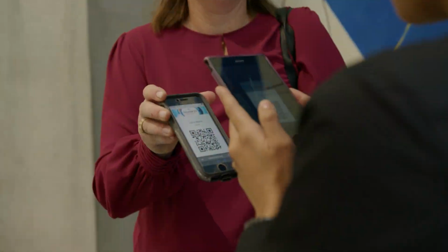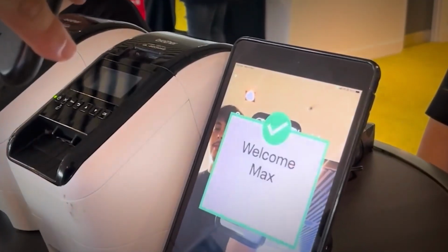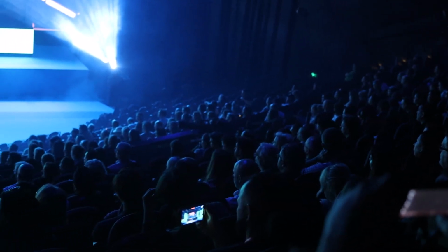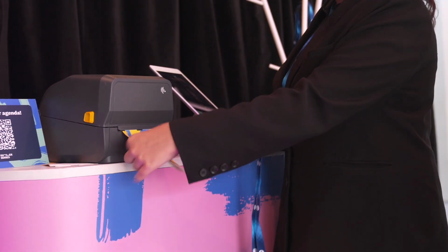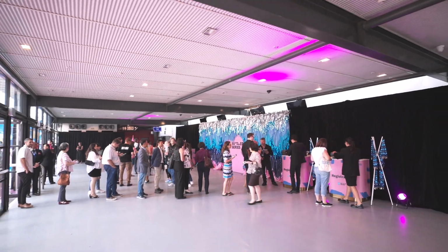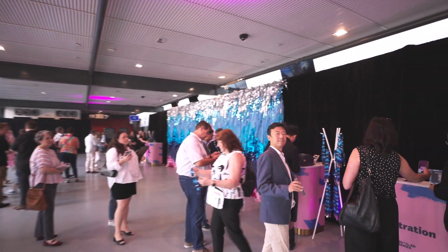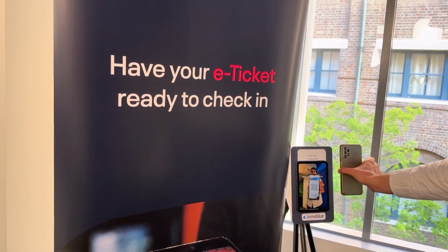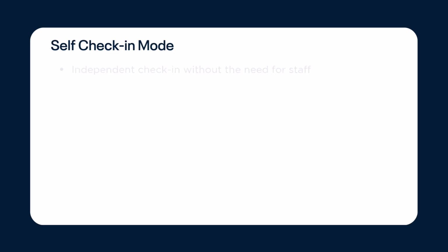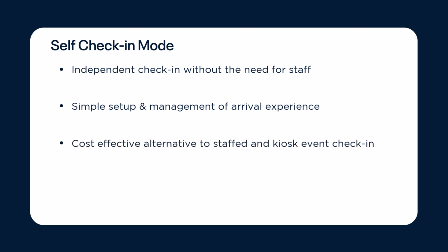With both staff-managed and self-check-in options, Jomablue CX offers the flexibility and scalability to suit the requirements of every event. For staff-managed event check-in, Jomablue CX enables event teams to deliver a personalised and engaging experience, ensuring every guest feels welcomed and supported. Alternatively, the self-check-in option provides a fast and simple solution for attendees to check in independently, simplifying operations and providing a cost-effective alternative to staffed and kiosk event check-in solutions.